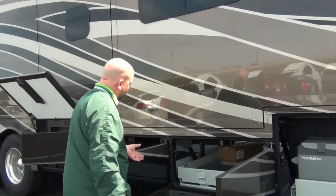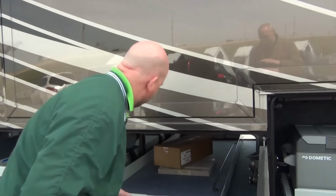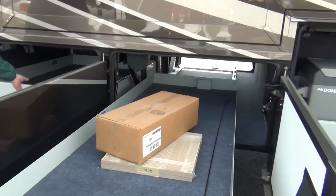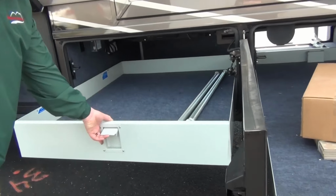We did option this coach in with two pull-out trays, one out each side. This one will go out either side, I should say. This one is a half tray.